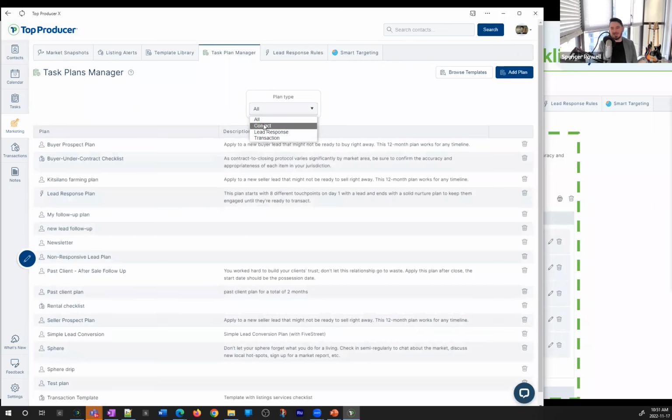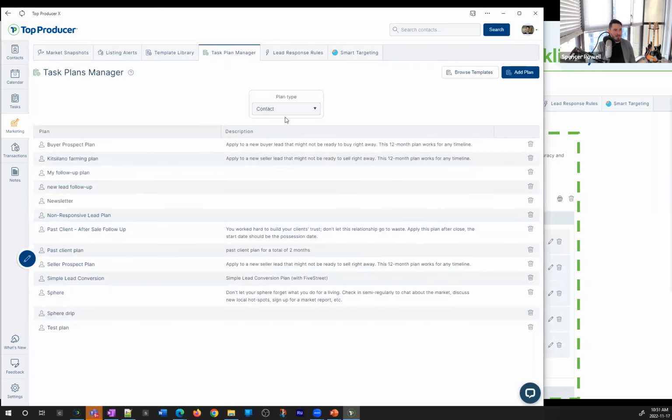What I meant to say is, yeah, so there's a lead response plan, there's contact plans, and there's transaction plans. Just keep in mind, guys, lead response is meant for that initial lead inquiry only. So it's the only plan in Top Producer X at this time that can do automated text messages, because it's really meant for that initial lead response. You can send out text messages on the fly anytime. You can schedule a single text message to go out later for a contact. But in terms of automating a series of tasks that include text messages, it's just for that initial lead response.